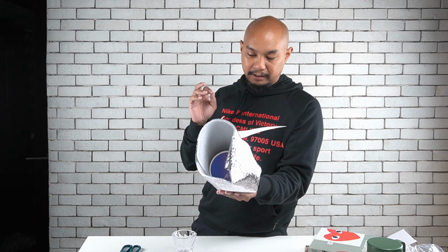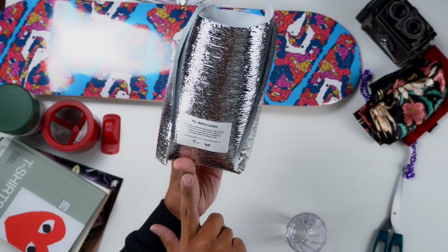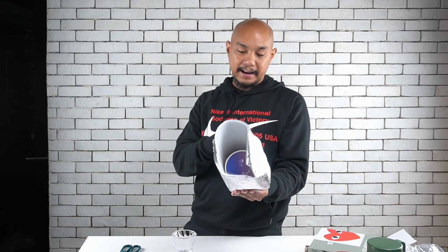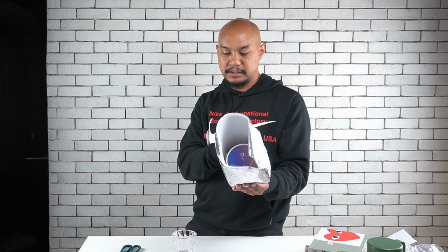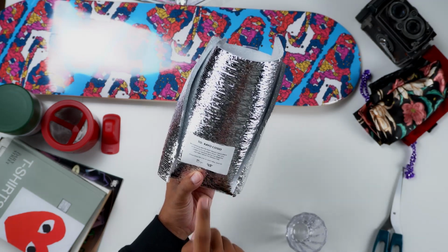"Please keep this secret until Friday, April 16, which is today." And then it has here the logos of the ice cream brand KURIMU, which is a Japanese-inspired ice cream boutique maker here out of Quezon City, and Jacob's Well, a tea company, a chai company.